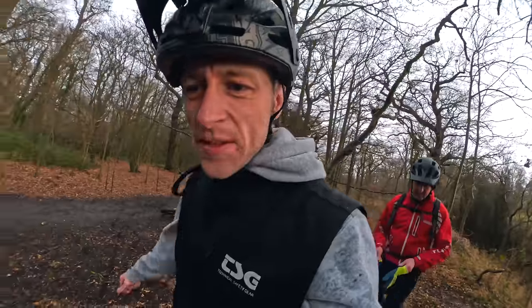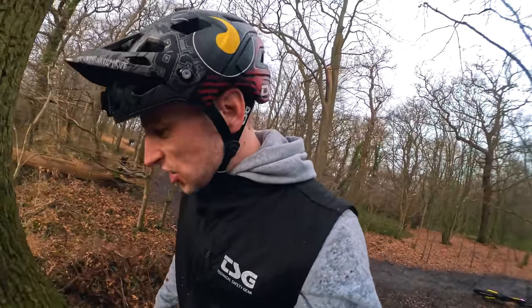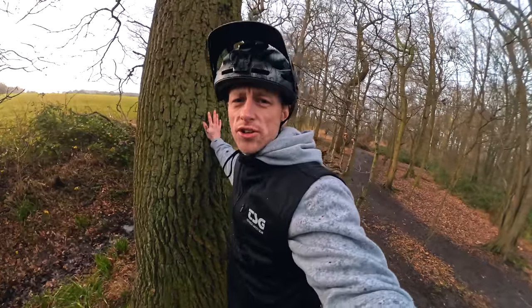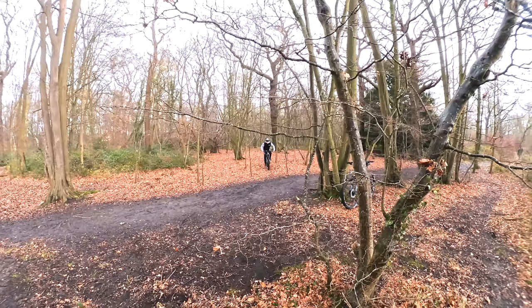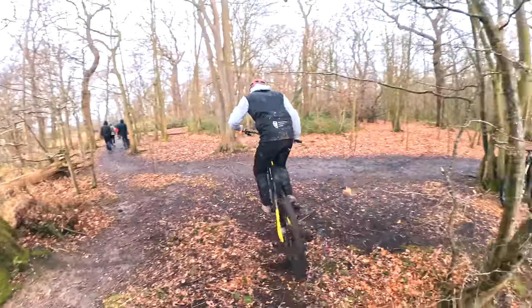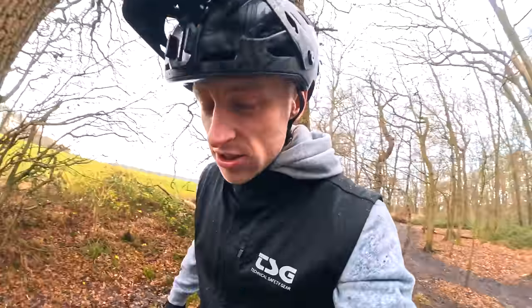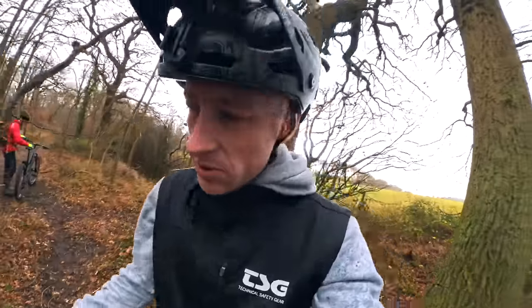We're just cruising along. Despite the fact we've ridden this route many, many times, this gem has always evaded me because I've only just found this tree that you could actually ride up and then fake back down. That was a really good little find, and the weather is horrendous, so we're just saying how lucky we are to be in the woods.